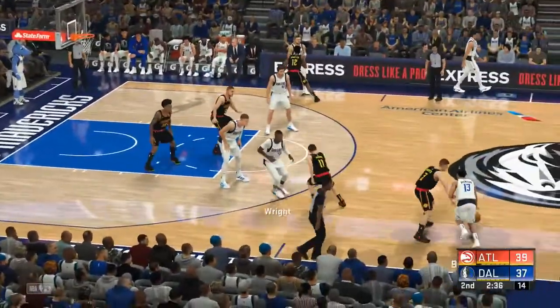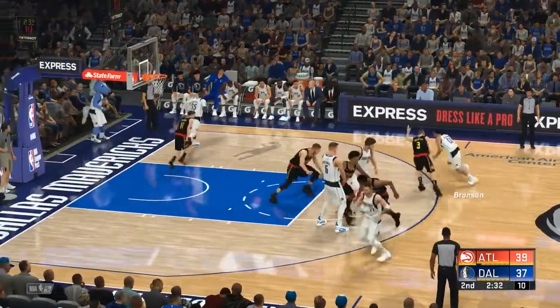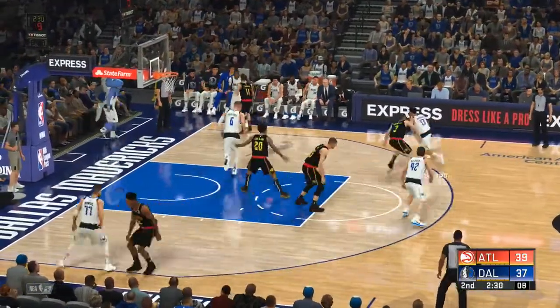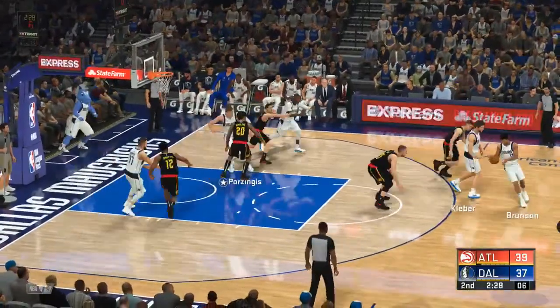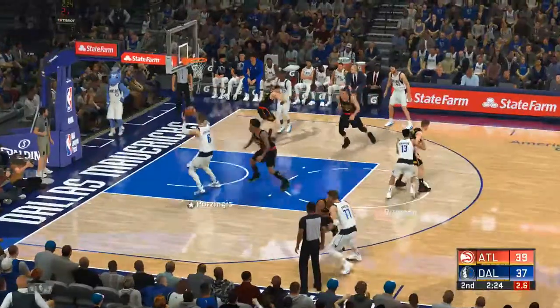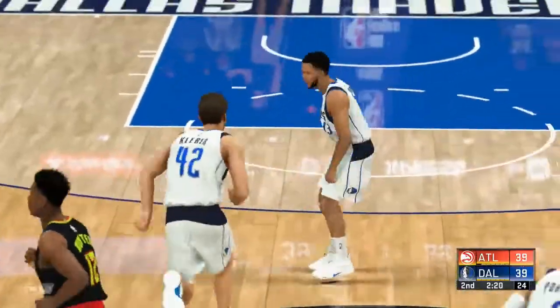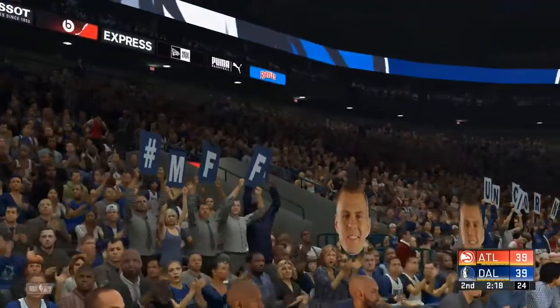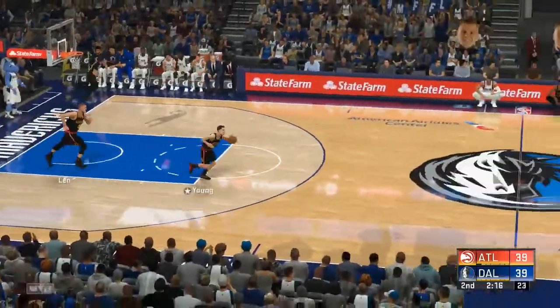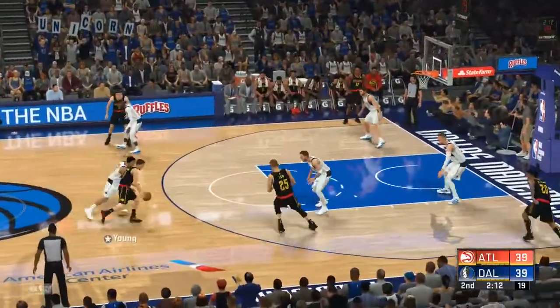Passes it to Brunson. Pass to Porzingis. Kleber kicks to Brunson. Goes up on the high post. And the dunk by Porzingis. Yeah, he's known for his finesse game, guys, but Porzingis showing you there he's got some power to his game, too. Atlanta's gone 2 for 5 from three-point land since the end of the first.